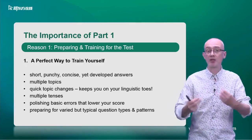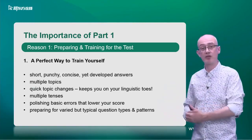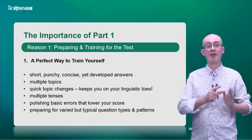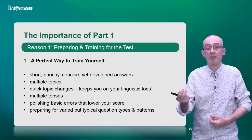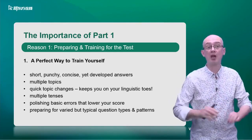Quick topic changes. Let's talk about flowers. Now let's talk about teachers. Now let's talk about your favorite toy. Quick, rapid, different topic changes. Brilliant mental training. Multiple tenses. Questions about the past. Questions about the present. Questions about what you have done in your life.